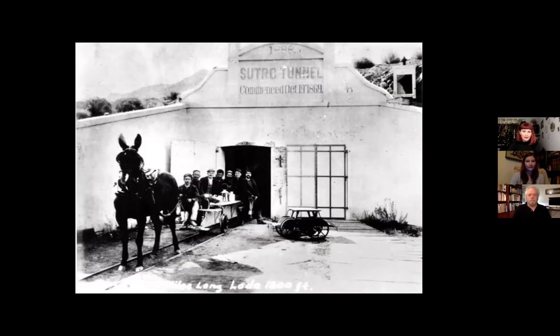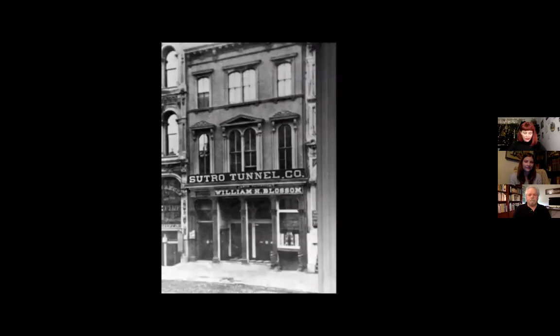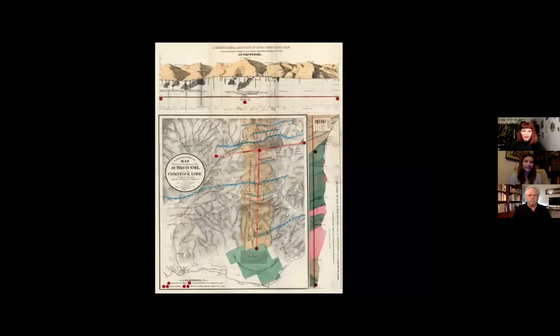Sutro was a self-taught engineer and made a fortune designing the Sutro Tunnel in Virginia City. Because he would, on occasion, work the mines, he not only got big investors for the construction of his tunnel, but he also had the support of the miners. The tunnel successfully removed water from the silver mines.